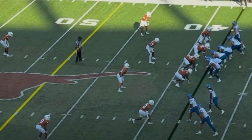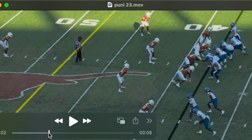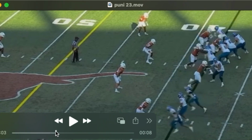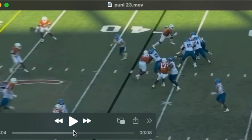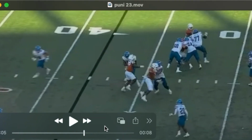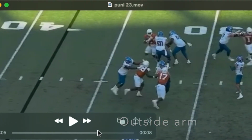I understand that the consensus opinion is that he'll be moved inside to guard. I'm not sure I'm ready to say that yet. I like his ability to recover on the outside. This is him at left tackle. I like his timing of his shoot. We see a good marriage of feet and hands here and a reworking of both. Watch as he refits this inside arm, continuing to work his legs to get square.